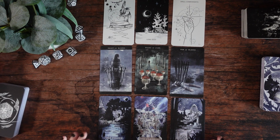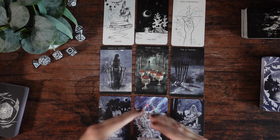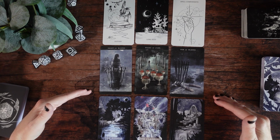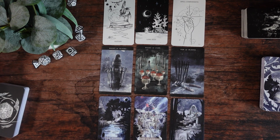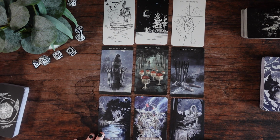Now I've got the Endless Oracle underneath, and this is what is lying beneath all of this. So I love this as Hades, representative of the underworld. I often use Hades' work to look at shadow, to look at the unseen, what I'm not acknowledging. And then I've got the Endless Oracle underneath here to add an even deeper layer to that work.